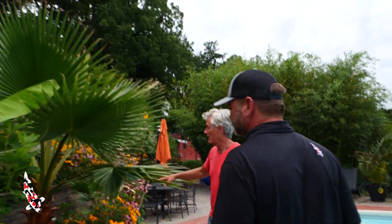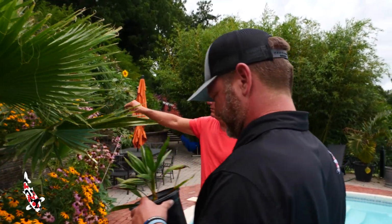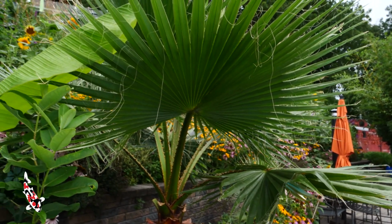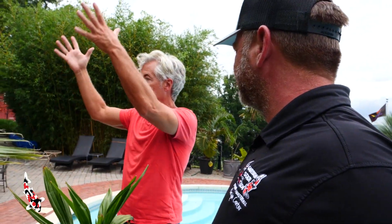This is a really non-hardy palm, but I box it in. It's a Mexican fan palm, and it's getting huge. So I have these big gigantic boxes I put over it in the wintertime. And then what do you put in the boxes, or just the box? I put the box over it, and I put Christmas lights that come on at 32 degrees, and it keeps it just warm enough to keep it alive and uncovered in the spring.